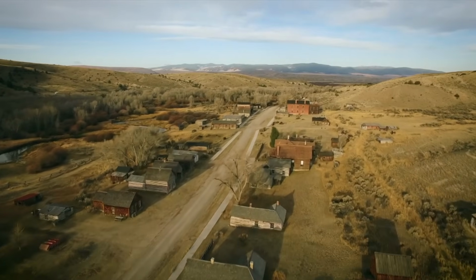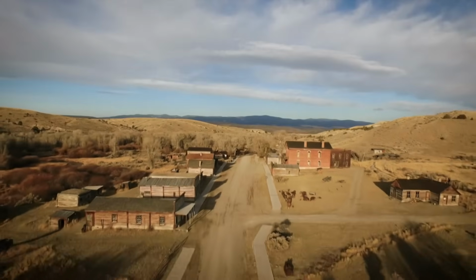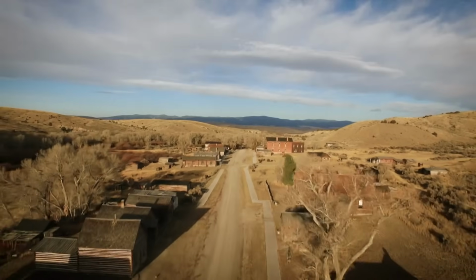But the valley is haunted by a rumor that just won't go away. In the surrounding area, somewhere nearby, buried is a great, great treasure. The story surrounding those hidden riches is just one of the mysteries that still torment this town.